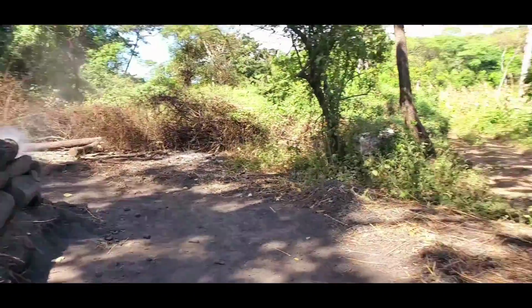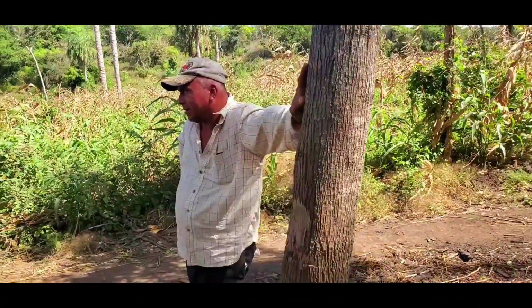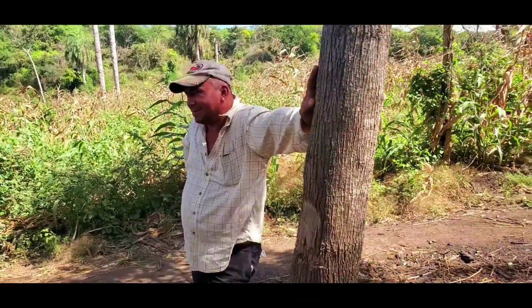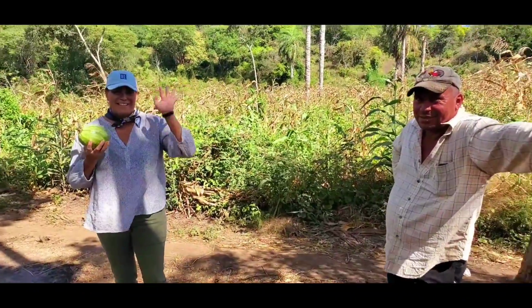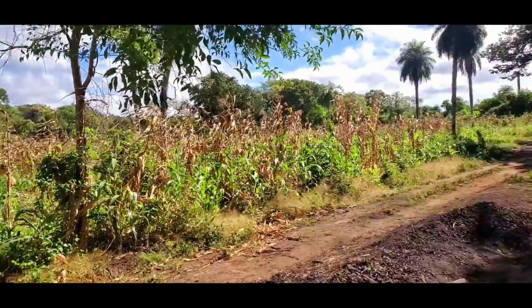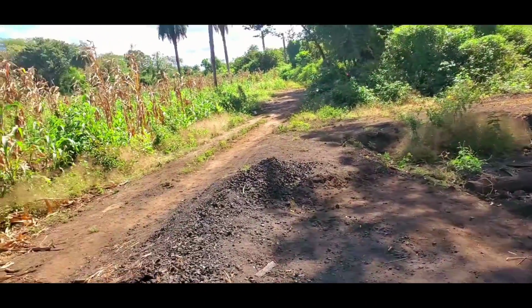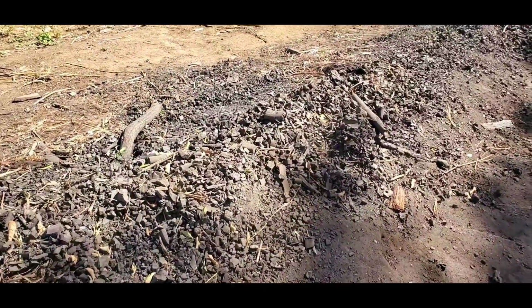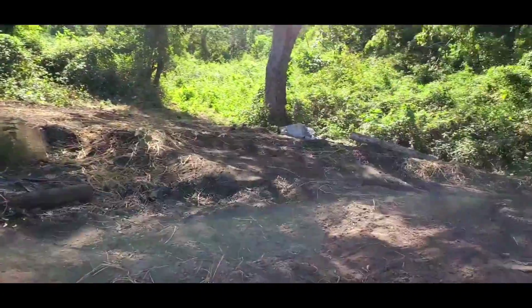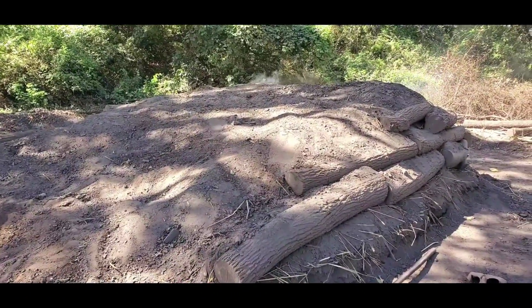And the gentleman that is helping us, educate us, is Roberto right here. He is our tour guide of the finca. And there's my beloved, Jocelyn. So we're learning not only about this business, but at the same time, we're learning some unique cultural things of Nicaragua. And so, yeah, this is one of the things he does on this part of the farm.